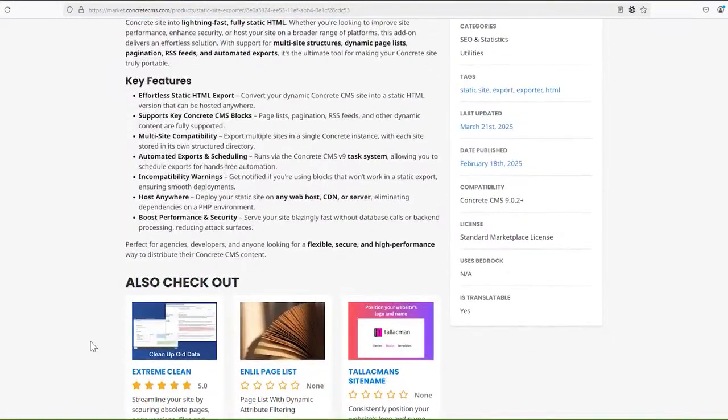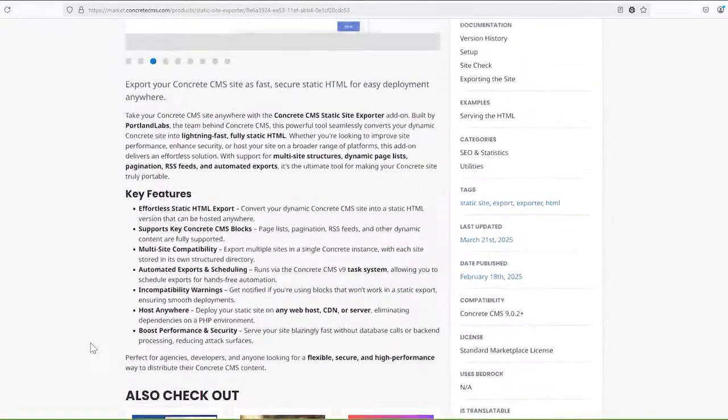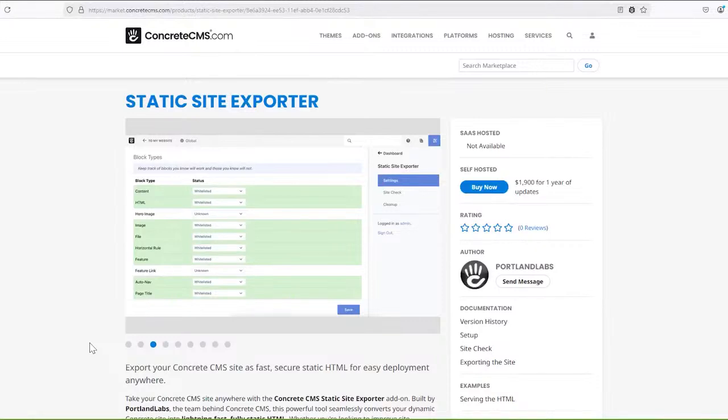And the price is $1,900 in the marketplace.